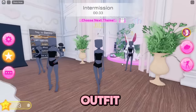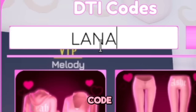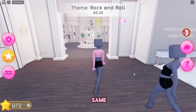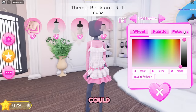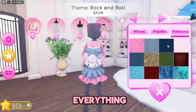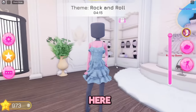Now the next outfit hack is basically the same thing, but instead you're going to get this cute shirt here. To get this shirt, you just have to type in code Lana. After you get this shirt, you get the same things again. And there you go. Look how cute this is. Not only can you have it like this, you could also make it like overalls if you color everything with this denim pattern. There you go. We have some really cute ruffly overall type vibe going on.